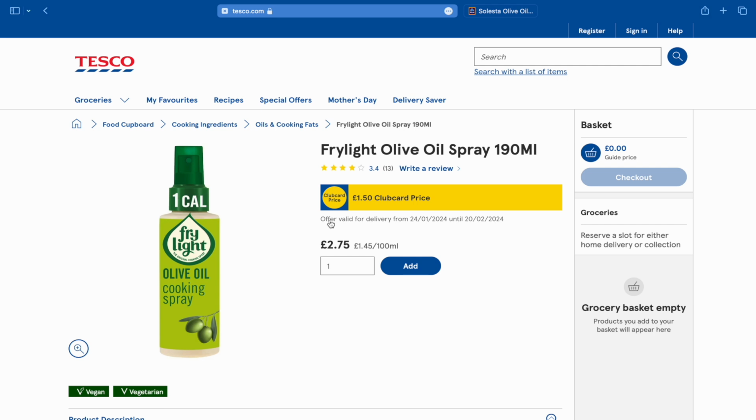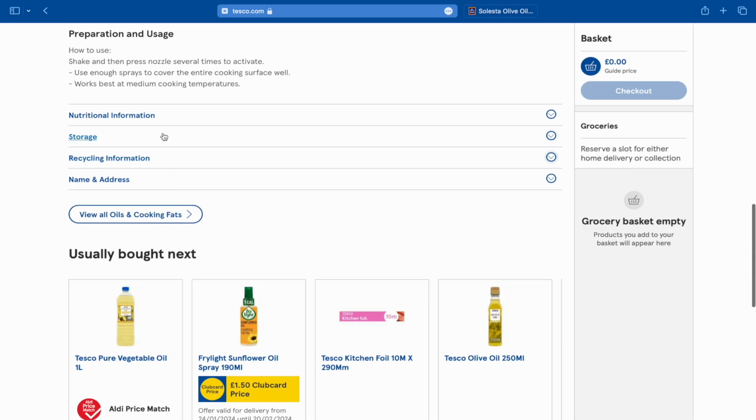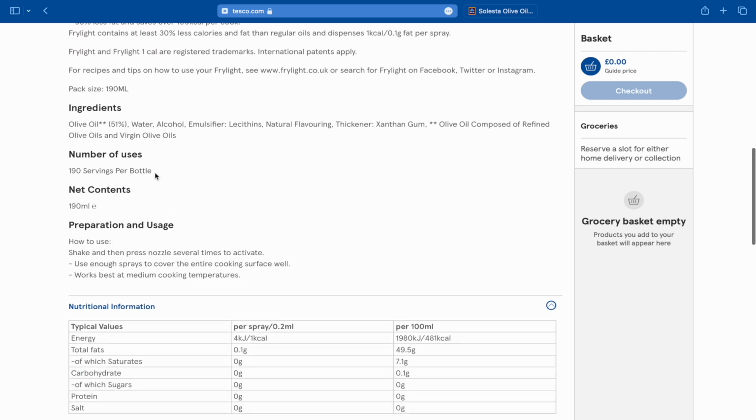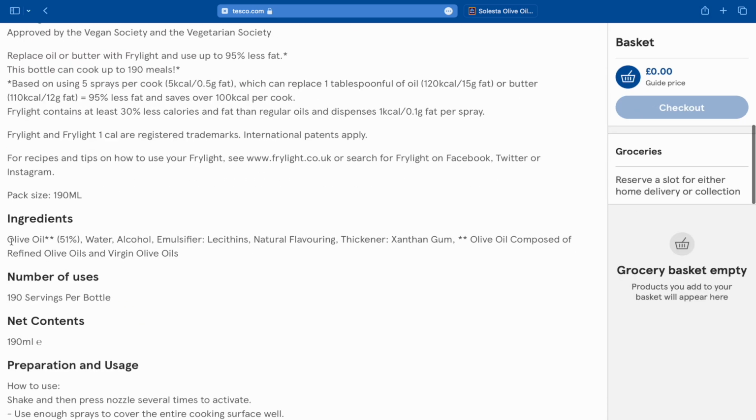This stuff I used to live by, especially when I was trying to lose weight. You'll notice a couple of crossovers here. Can I find the ingredients? There they are. So it is olive oil, but with asterisks. We'll touch on that shortly. And then loads of emulsifiers, including xanthan gum. Again, to allow for such a low calorie count, but also the consistency when you're spraying it on the pan.